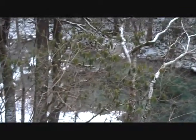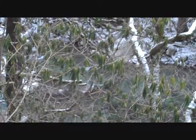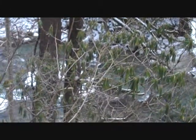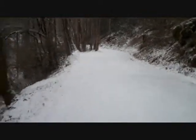And John pointed out just a bit ago, see the rhododendron, how the leaves are just hanging limp all the way straight down. I remember reading somewhere that rhododendron is a really good way of telling the temperature. Obviously, I know it's cold, so we'll keep going.